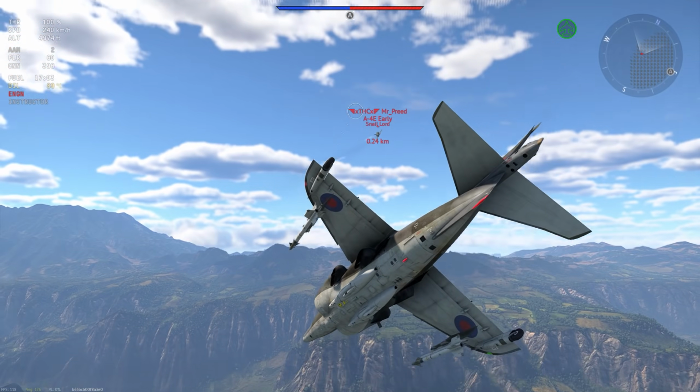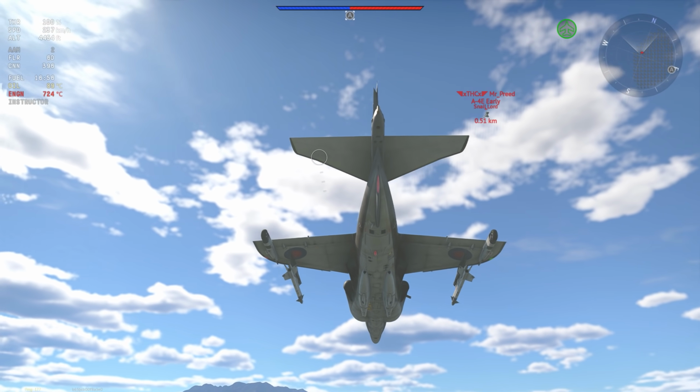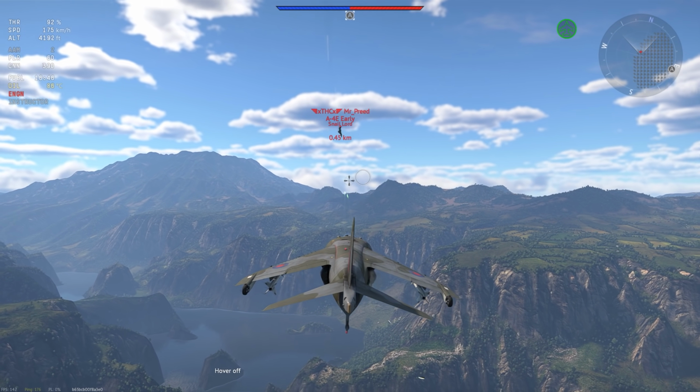Oh, a little too late. Couldn't quite pull the nose down in time. And now we may be in a little bit of trouble. I've dropped a lot of speed. He is going to cross in front of my guns here, maybe.